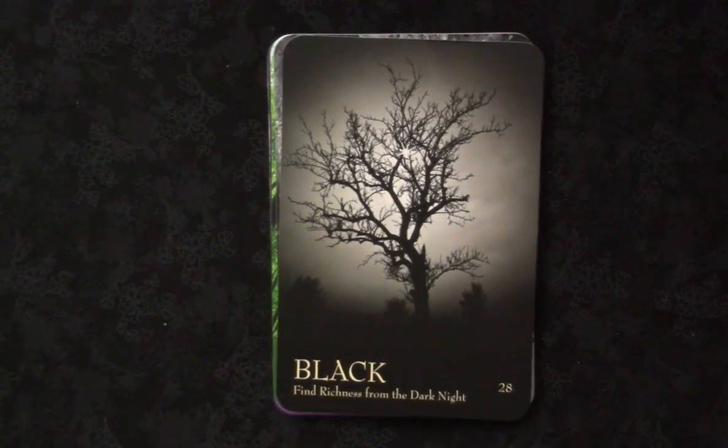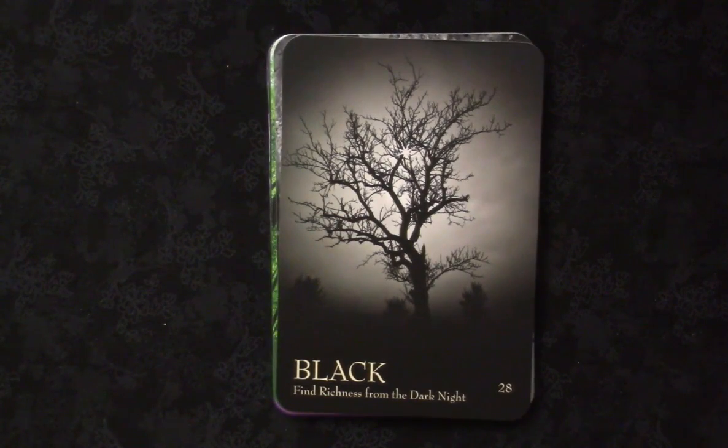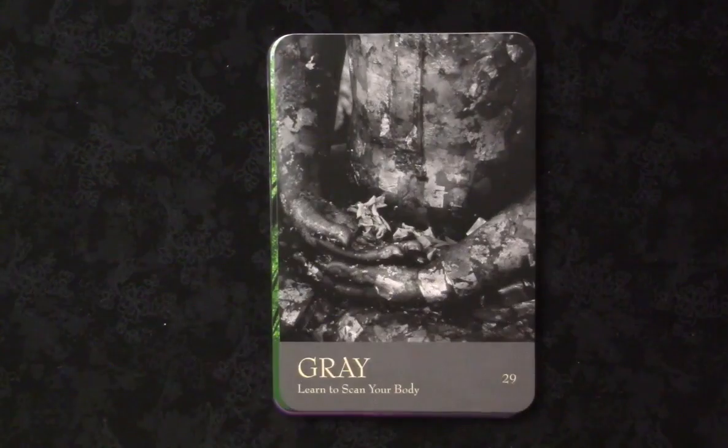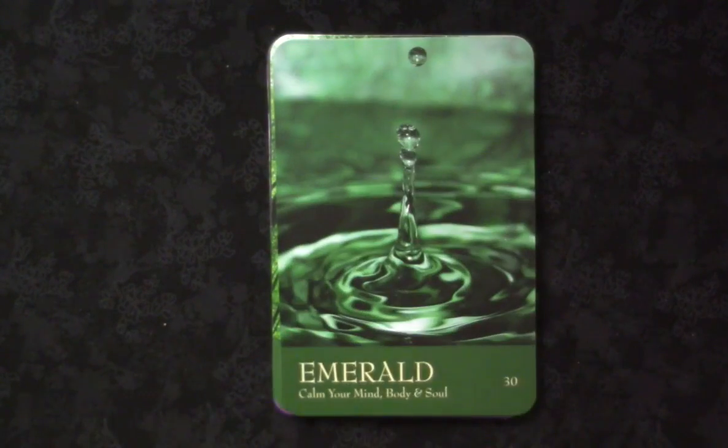I love the image on black, although a straight up black card would have made me happy as well. But it says find richness from the dark night. I do like that a lot. Here we have gray for learn to scan your body. I thought that was an interesting title underneath it as well. It says gray identifies blockages in your body or aura, providing information about your mental, emotional, and physical state. So use gray to give you an alternative point of view. So that is really interesting.